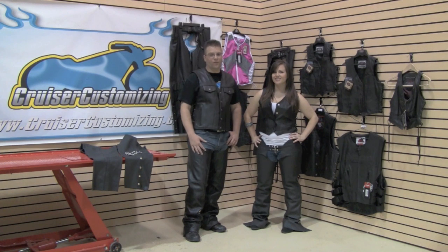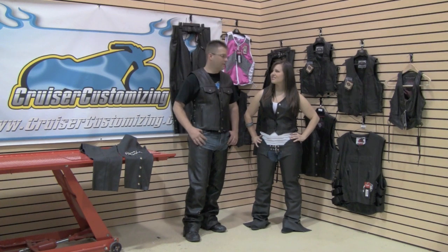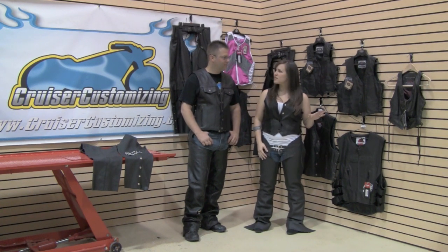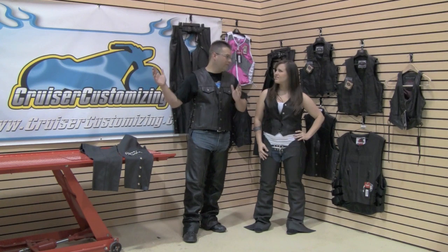You see people riding down the road all the time with their blue jeans and t-shirts flapping away. Now that can cause rashes and irritation that you just don't need. As you can see, we do have a wide variety of chaps and vests here. Kyle, what sets them apart? There's a couple things that really differentiate chaps and vests and that make their price points very, very different.